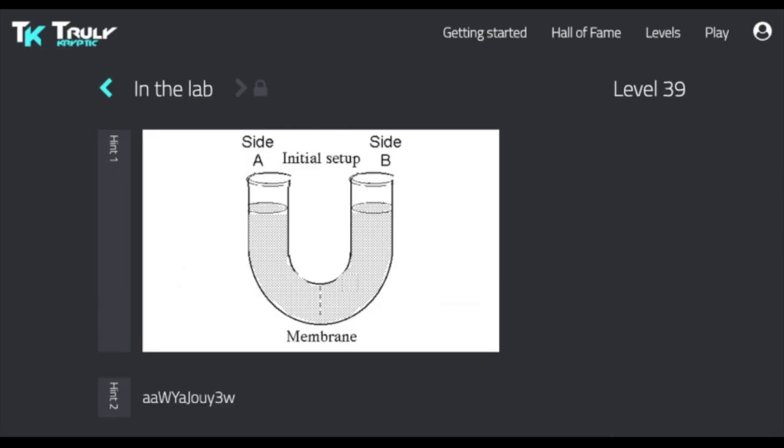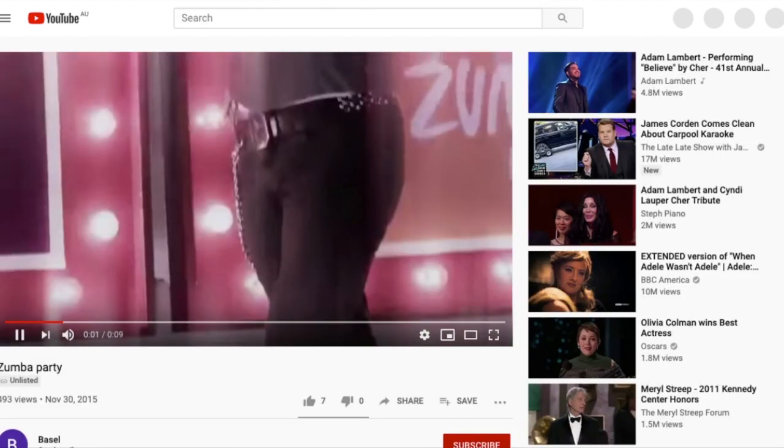After a lot of trial and error, I just took this level literally. I looked at the image and I saw a tube in the shape of a U. YouTube. After coming to that realization, the letters and numbers provided below were recognizable to me as similar to those provided at the end of a URL of a YouTube video. So, rather than head to Google, I headed to YouTube.